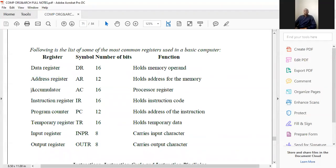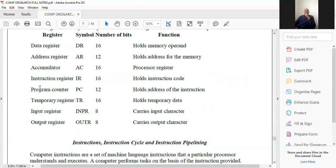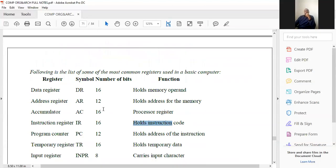Then the accumulator. The accumulator is the register that works with the processor. It works closely with the processor, basically for loading and fetching instructions to the register into the processor. Then the instruction register basically holds the instruction code. What is a code? A code is basically a bit language that recognizes an instruction. So every instruction has a code. That's why every instruction has to be decoded.